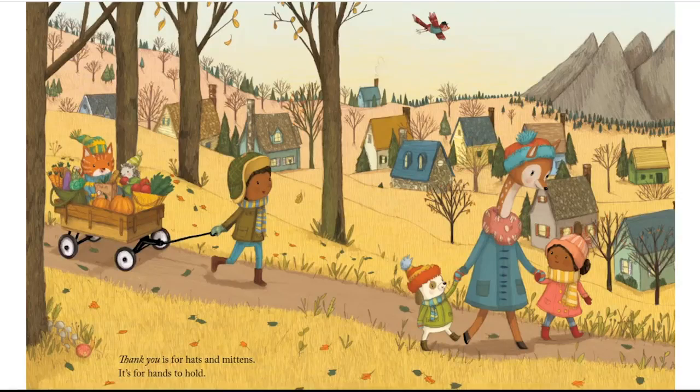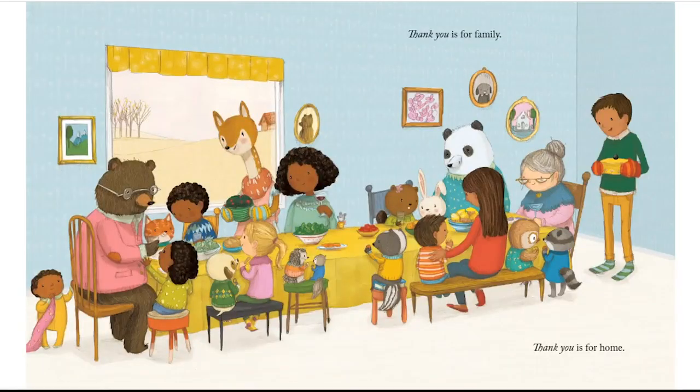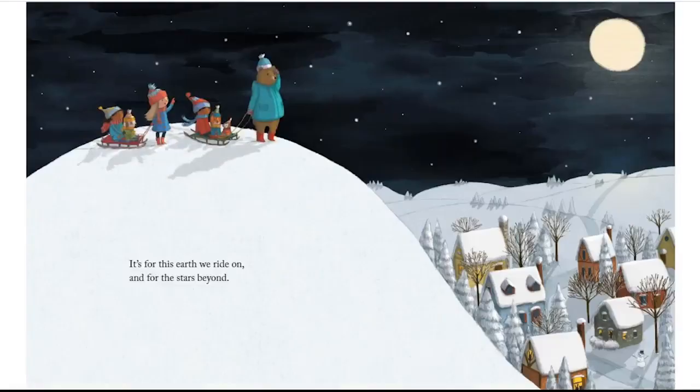Thank you is for hats and mittens. It's for hands to hold. Thank you is for family. Thank you is for home. So our homes and families are definitely something we can be thankful for. It's for this earth we ride on and for the stars beyond. What are they doing in this picture? That's right, they're sledding.